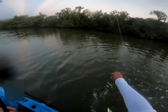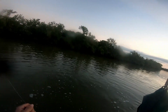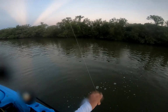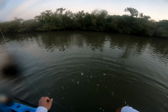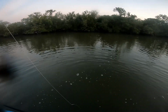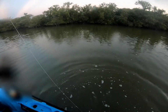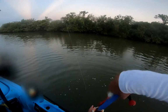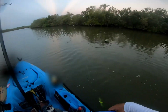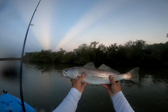Didn't really get to the spot I wanted to before it started, so ended up throwing a topwater around and picking off this nice trout to start the day. Sorry in advance for that black speck that's on the camera. I had no idea it was there, so you're going to see that throughout this entire video. Nice little trout.